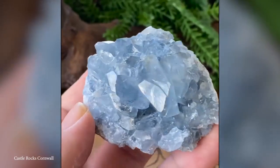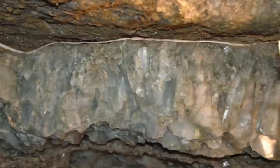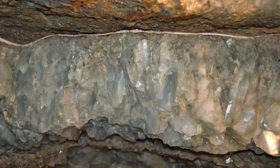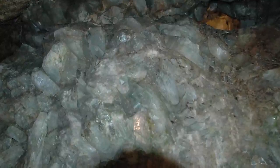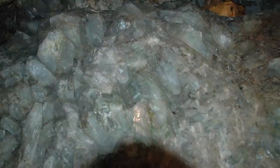The world's largest known geode is a celestite one and can be seen at the Crystal Cave on an island in Lake Erie, Ohio. Measuring a huge 35 feet or 11 meters in diameter at its widest, it contains celestite crystals that are up to 18 inches or 46 centimeters across and are thought to weigh as much as 300 pounds or 146 kilos.